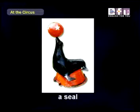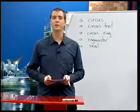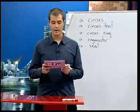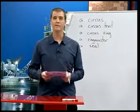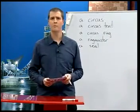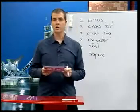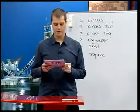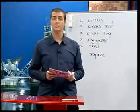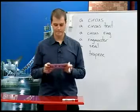A seal. A seal is a large sea animal that eats fish and lives near the coast. Now, it is used for performing tricks in a circus. Elephants, lions, tigers and dogs are also used for performing tricks in a circus. A trapeze. A trapeze is a short bar hanging from 2 ropes high above the ground. Trapeze artists use these swings to perform tricks. There is usually a net under the trapeze.